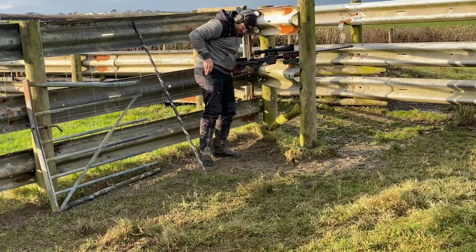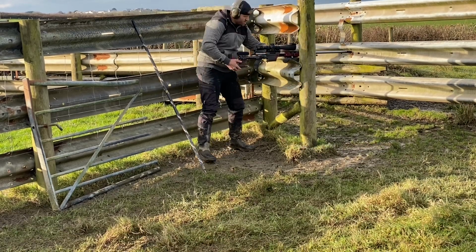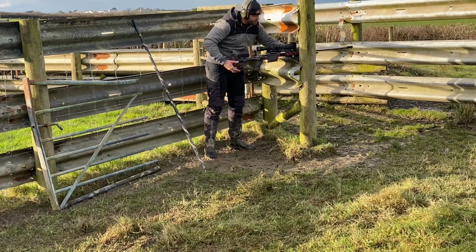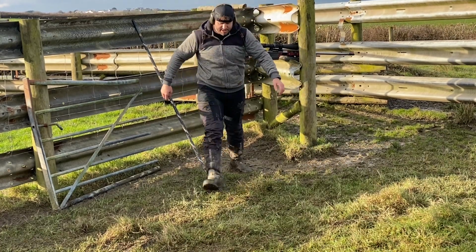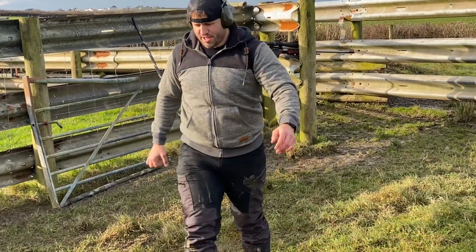Empty mag in. Let's just stay with the rifle up there. Benefits of a balanced rifle. I can leave that there. Go get some more ammo.